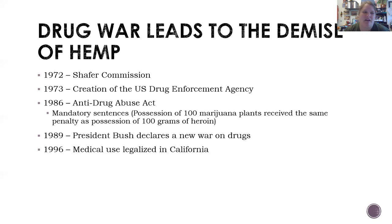The creation of the U.S. Drug Enforcement Agency, or DEA, all right, that was again merging the Bureau of Narcotics and Dangerous Drugs and the Office of Drug Abuse Law Enforcement. So that is what we have today, right? Kind of a stopping of merging of different bureaus. And so we have the U.S. Drug Enforcement Agency, the DEA today.